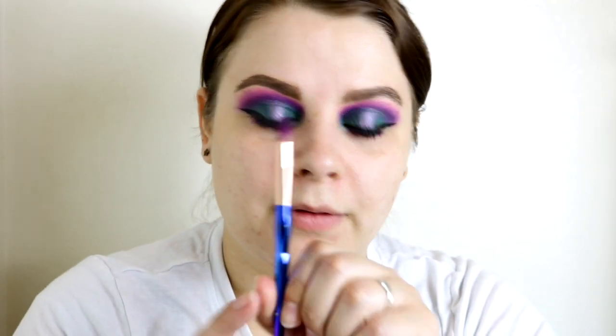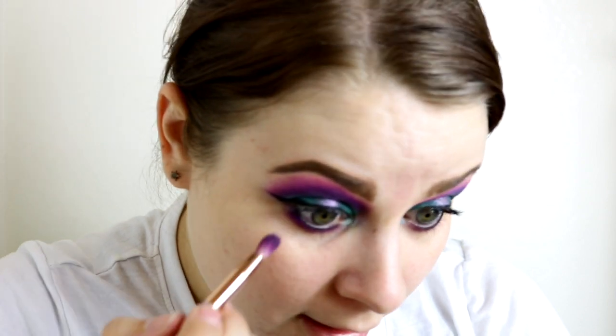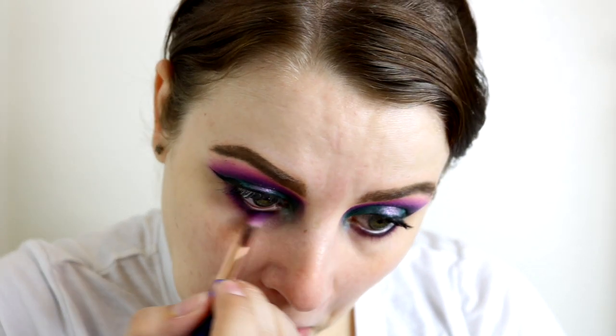Accurate. Okay, so once that's on there, I'm going to take that same brush that we've been using that has Paige on it. I'm going to pop a little bit more of that. And then we're just going to blend.